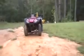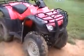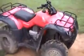Also, I pull with this here. This is a Honda 350 Rancher. I pull with this small one, going down smaller trails. Plenty enough power, pulling any kind of white-tailed deer. This is the one I use the most.